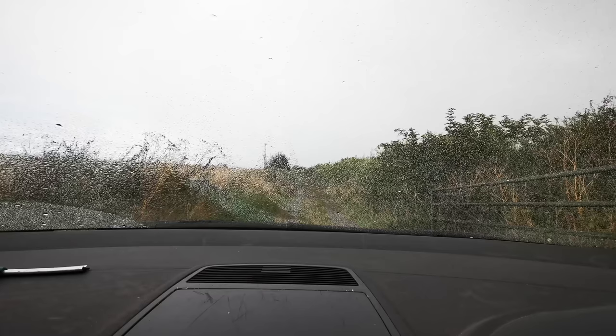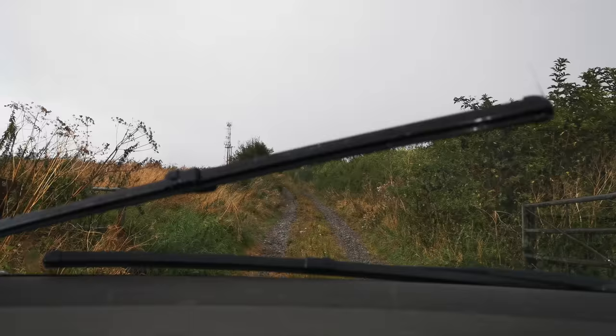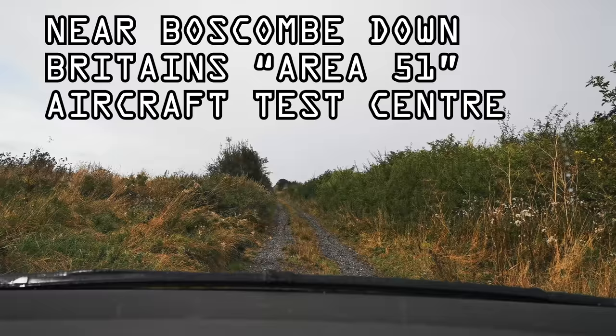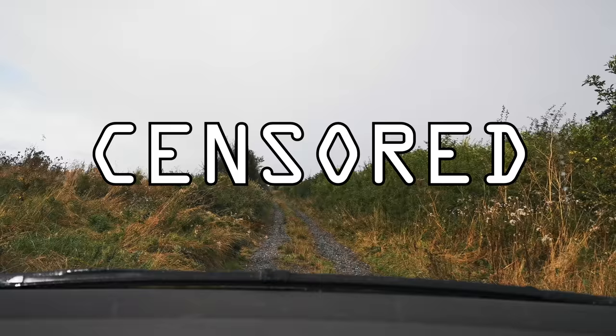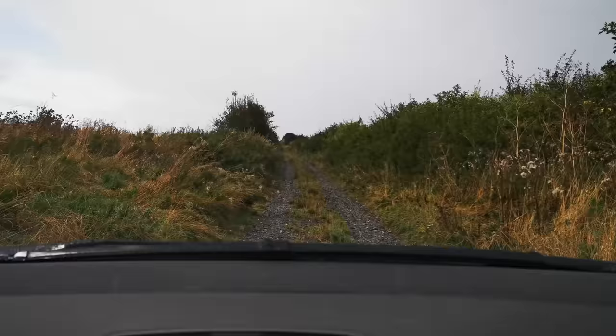Right then, where are we? We are near the Salisbury plain. We are near Porton Down, Britain's Area 51. Developing secret aircraft, and also developing nasty germs, but we won't talk about that. Because they develop them and then send them all over the bloody planet. Now I've got to close the gate now. Back in a second.